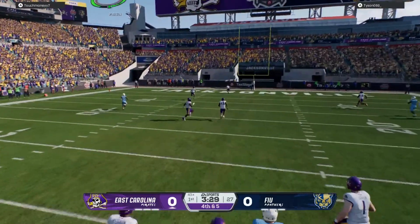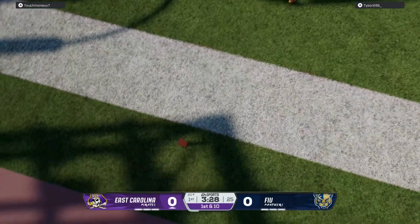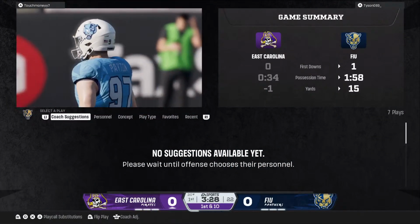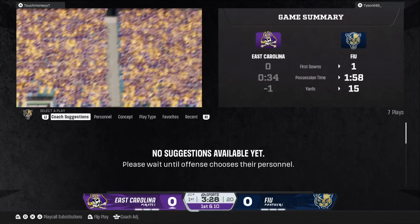My goodness, he unloads on that one. You'd think they would have had a good chance to down that one deep, but the bounce carries it into the end zone for the touchback.